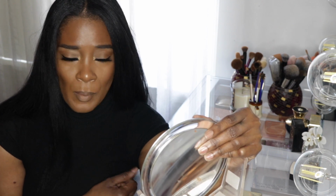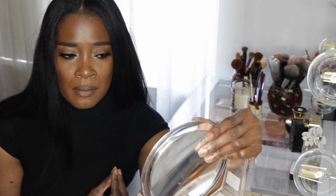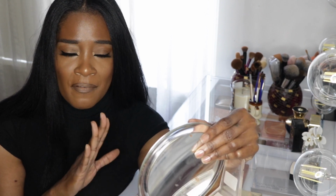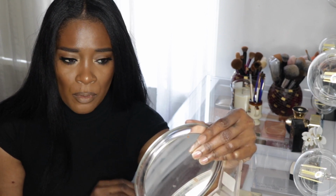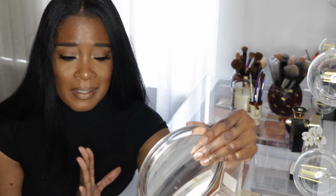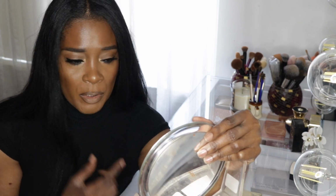And the finish of this foundation, guys, wow. It just feels like you put so much skincare on your face. This does not feel like a foundation at all. And for my girls that love a glowy, radiant skin, this is for you. Good Lord have mercy. My biggest concern was how it is going to hold up, because like I said, I powdered it down.